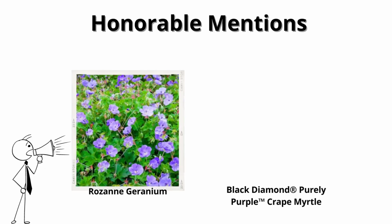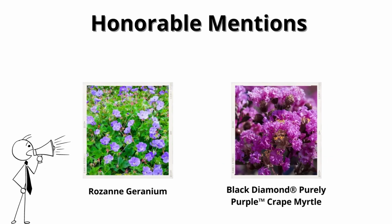A couple honorable mentions are Rozanne Geranium and, for those of you in the southern regions, crape myrtles. Both produce plenty of color for your gardens long after summer officially ends.